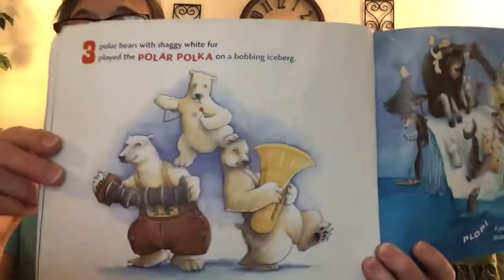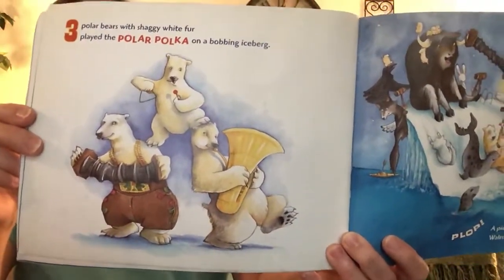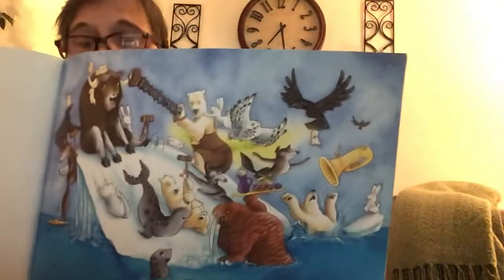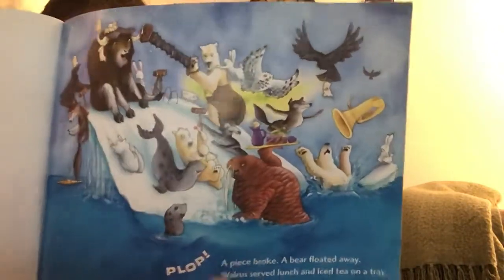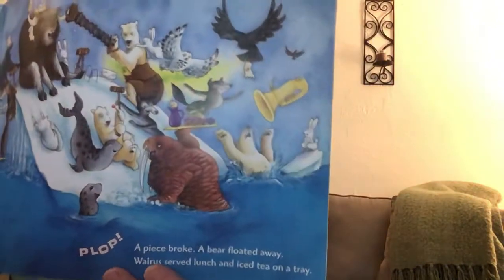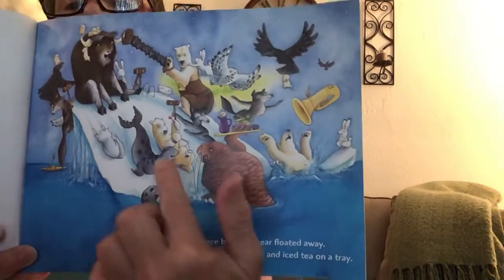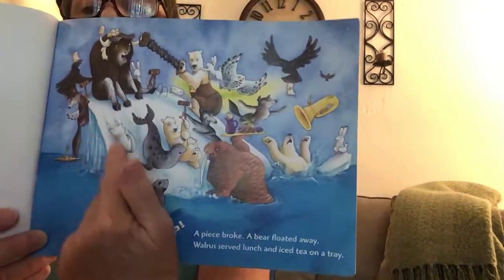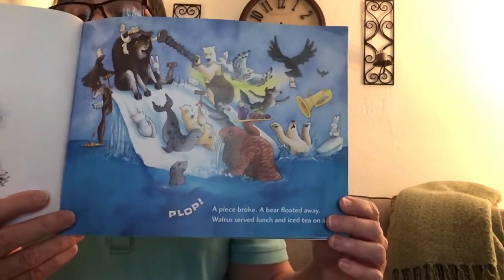So 10, 9, 8, 7, 6, 5, 4, 3. 3 polar bears with shaggy white fur played the polar polka on a bobbing iceberg. Plop! A piece broke. The bear floated away. Walrus served lunch and iced tea on a tray. And there's the walrus giving everybody some lunch, but whoops, the iceberg tilted and it looks like everybody's falling off. Oh my.